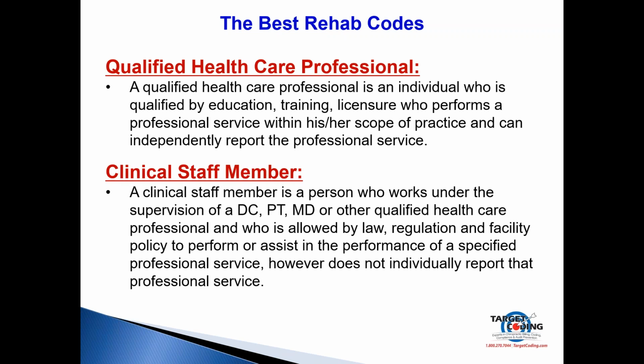Now, who can deliver the services? Also very important. There's a difference between a QHP, a qualified healthcare professional, and a clinical staff member. A qualified healthcare professional is an individual who is qualified by training, education, and license, that performs a service that can be independently reported to an insurance company for payment. Examples include chiropractor, medical doctor, osteopath, nurse practitioner, physician assistant, physical therapist.